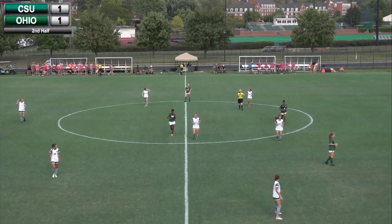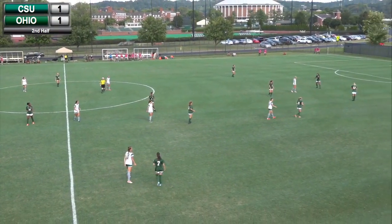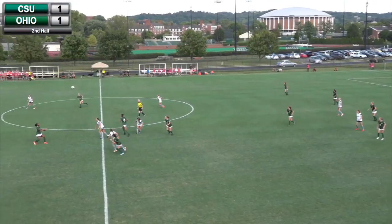Back with you. 20:04 remaining in the second half. Ohio 1, Cleveland State 1. And Noah, what have been some of your biggest observations here through the first 25 minutes of the second half?